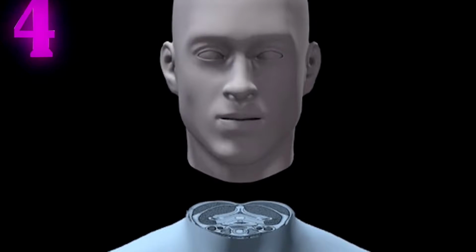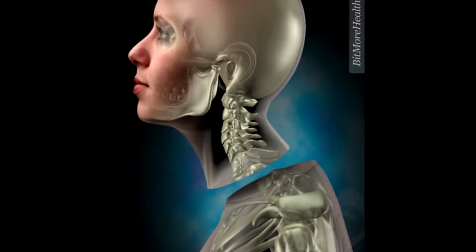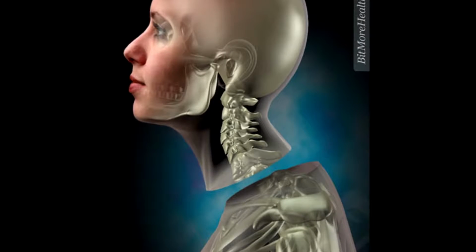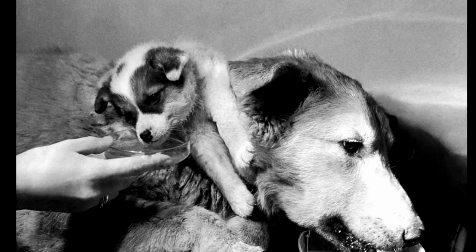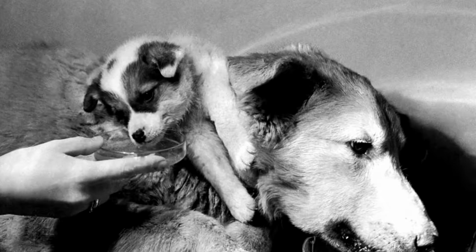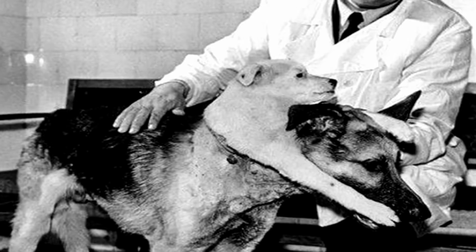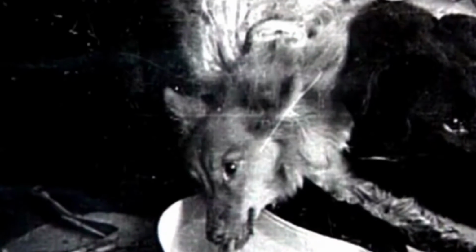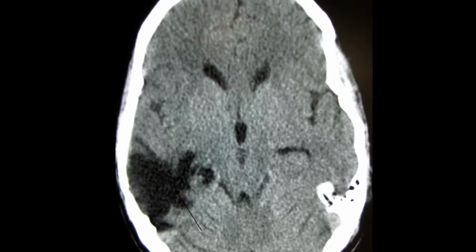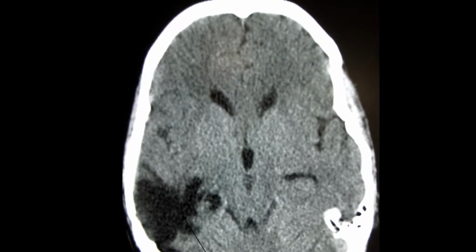Number 4. Head transplants. Head transplants have been secretly experimented with for over 100 years. The first, and perhaps best known, dating back to 1908, when a dog's head was added onto another dog's body, creating a two-headed dog. The surgery was actually successful, but the dog only lived for another couple of hours, as brain damage had occurred when the head was deprived of blood for more than 20 minutes.